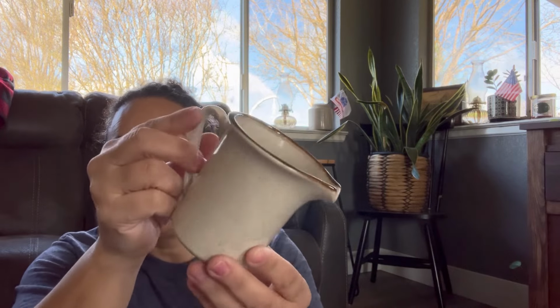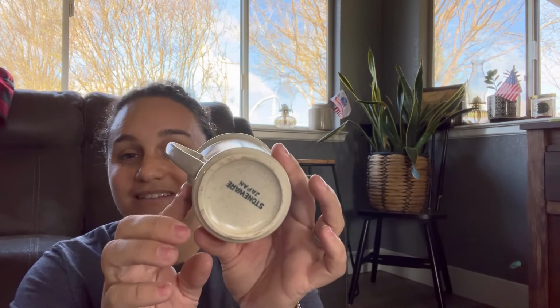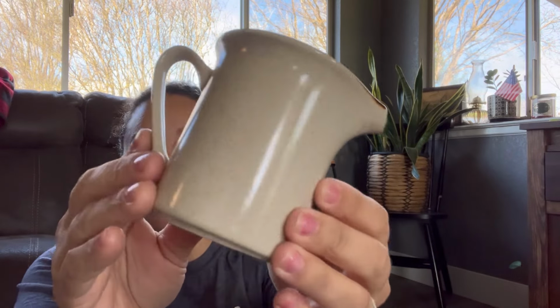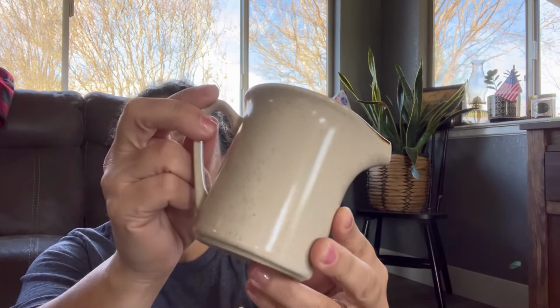And then this is just another little pitcher, a little pour. It says Stoneware Japan on it. It's got that brown, kind of speckled look. Creamer, I guess. Super cute.